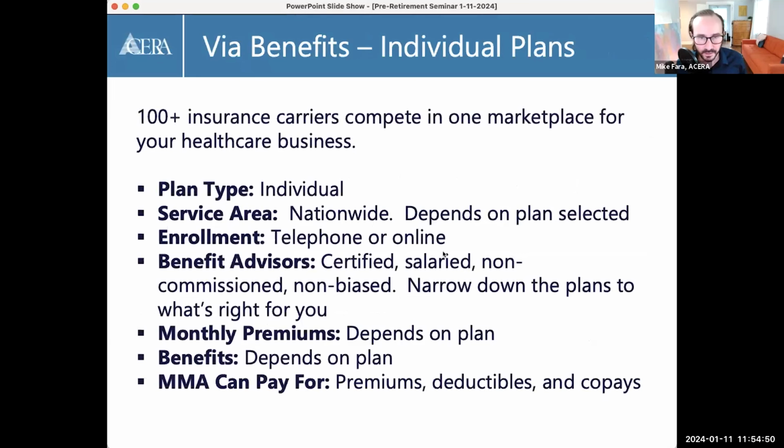Okay, so a little bit more about Via Benefits. What is Via Benefits? Via Benefits is a private health insurance exchange that we contract with to connect you with an individual healthcare plan that works for you. They themselves contract with 100 different insurance carriers. They offer thousands of different plans in this one marketplace.